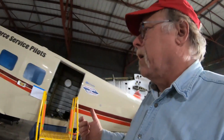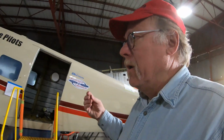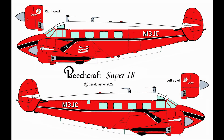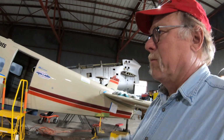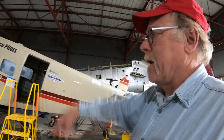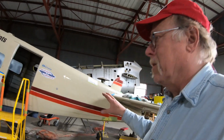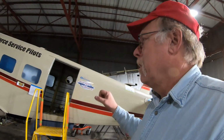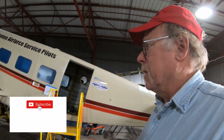Now the neat thing is we've got a local good friend of ours, Gerald Asher. He's a local artist and he has done a rendition of this aircraft in a 1954 paint scheme with Jackie's number on it, as if it had been delivered in 1954 with that number on it. So that is our goal. That's our end game. That's what we'd like to see on this aircraft displayed, and possibly some homage to Jackie and Merv on the inside of the nacelle. So that's the story and the history of the paint scheme on this aircraft. That's where we'd like to go. Hopefully we'll get some donations in the out years and have the ability to do that.